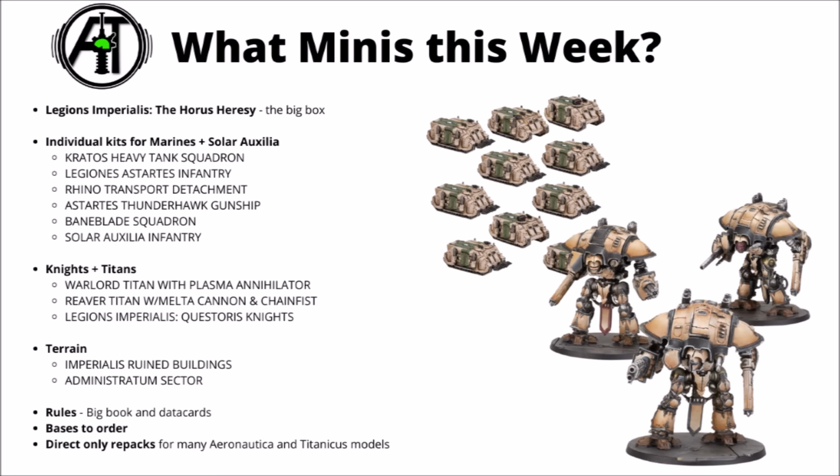There's 2 terrain sets coming out, Imperialis Ruin Buildings and an Administratum sector, the big rulebook and some data cards individually, and some individual bases for both this system and Aeronautica. Overall, it really is quite a lot of stuff.